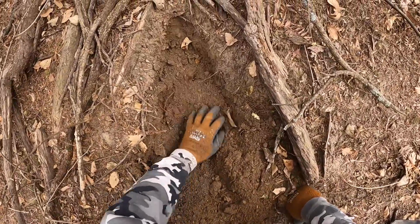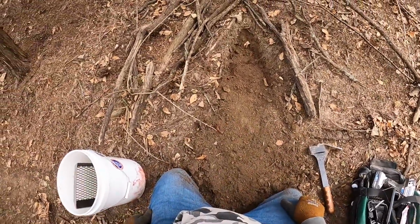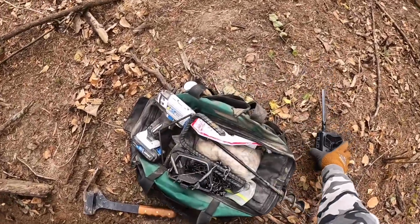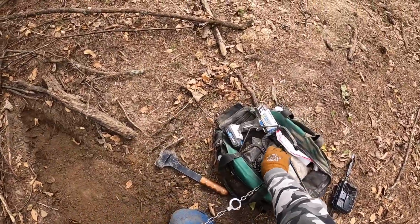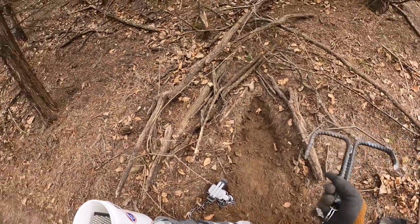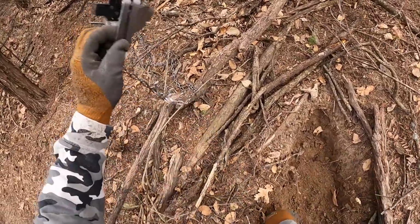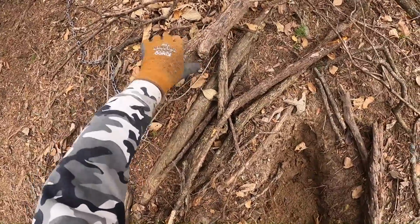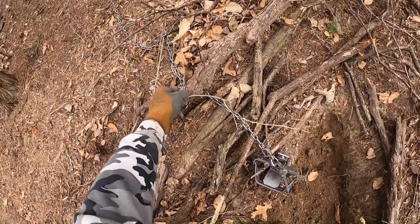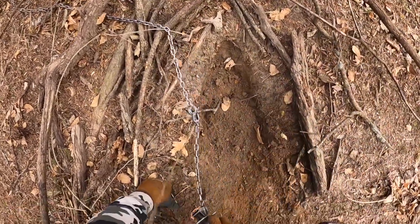I haven't decided exactly where I want my trap yet. I got an idea. Sometimes I'd like to have 2 traps, but we just have 1. So I got this from Blakely's. This is in the mystery box. I didn't dye it or boil it or anything. We're gonna throw that up there. First time that I've used a drag, so we'll see how it goes.